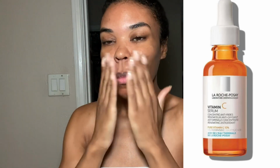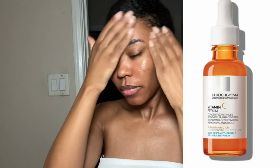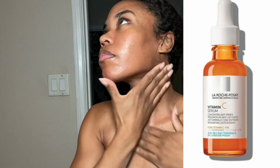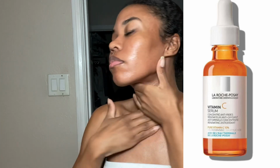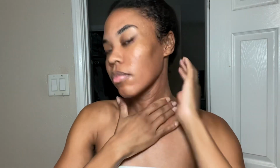There are so many benefits of vitamin C. It is safe for most skin types. It provides hydration. It can brighten your skin. It can reduce redness. It can reduce hyperpigmentation. It can reduce the appearance of under eye circles. It helps to promote collagen production. Helps to prevent sagging of your skin. It protects your skin from the sun. It may smooth over sunburns, and it may help with wound healing.